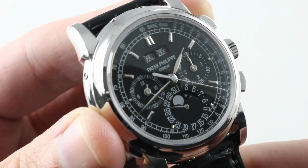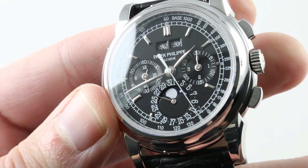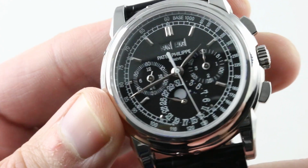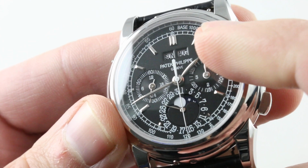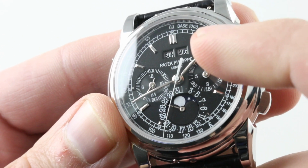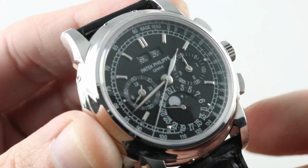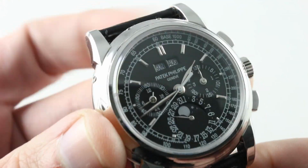9 o'clock. You will note a midnight blue moon disk within the crescent style moon phase at 6 o'clock, and a subtle faceting about the apertures at 12 o'clock, so it's not a sheer cut from the dial base down to the discs themselves. There's a little bit of a transition about the faceting, and these details are what make a fine watch.